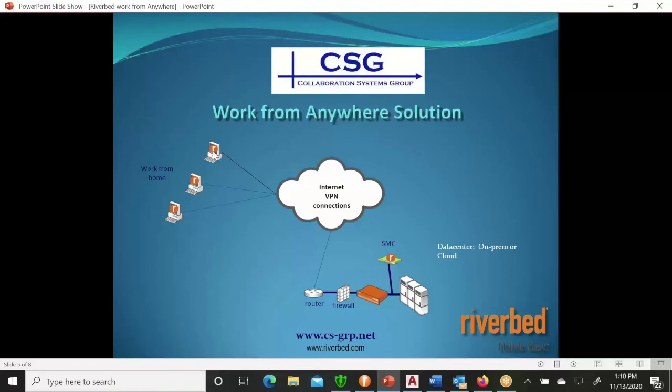But while they're home or in a remote office, when they connect over the VPN, this will grab a license and will provide acceleration from the corporate office where the files are stored. They take this wherever they go. It starts automatically, it connects automatically. Once you connect to the VPN, the users don't have to do anything different.